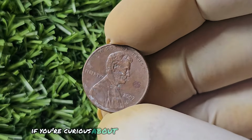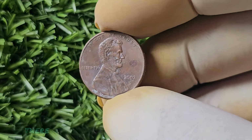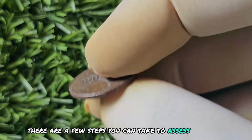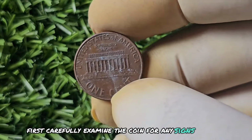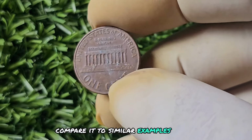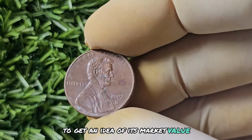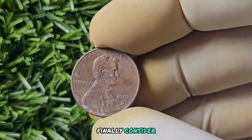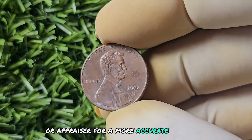If you're curious about the potential worth of your 2002D Mint Mark Lincoln penny, there are a few steps you can take to assess its value. First, carefully examine the coin for any signs of wear or damage. Next, compare it to similar examples online or in coin collecting guides to get an idea of its market value. Finally, consider taking your penny to a professional coin dealer or appraiser for a more accurate valuation.